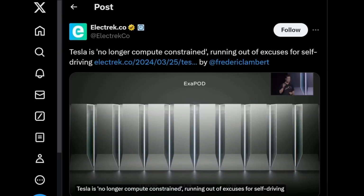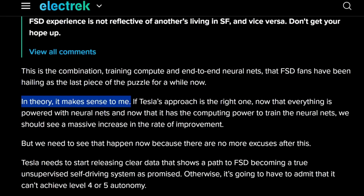This headline from Electrek is, I don't know, I'm not sure I'm a fan of it. Tesla is no longer compute constrained, running out of excuses for self-driving. But the actual article is actually not that negative. I mean, it's not positive, but it's not really that negative in theory.